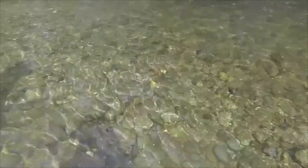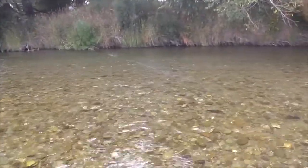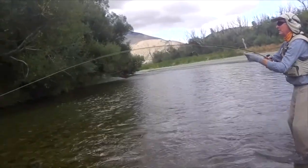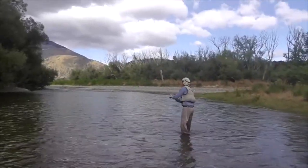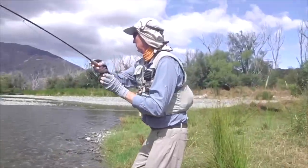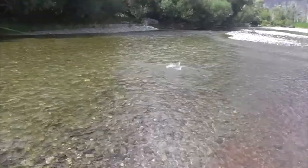Straight away. Excellent. Yep. Good teamwork, Nick. Oh, we're going to lose this one. He's under the bank. That's it. There you go.